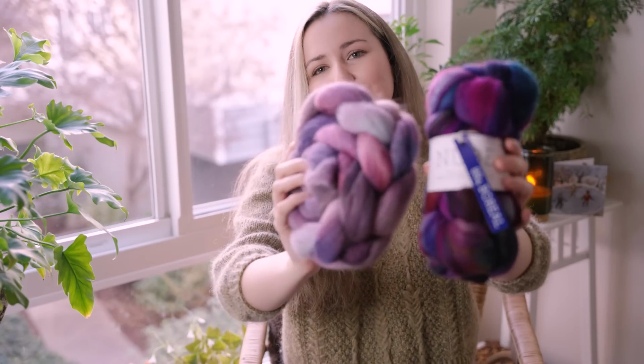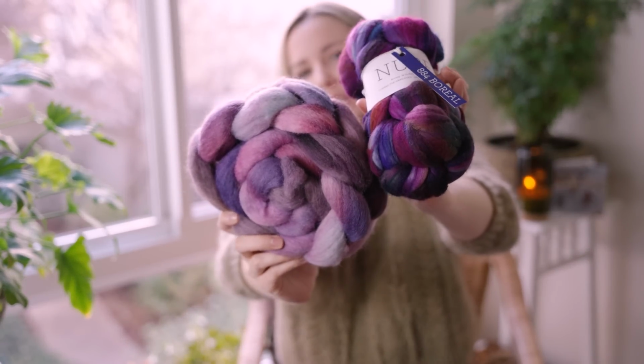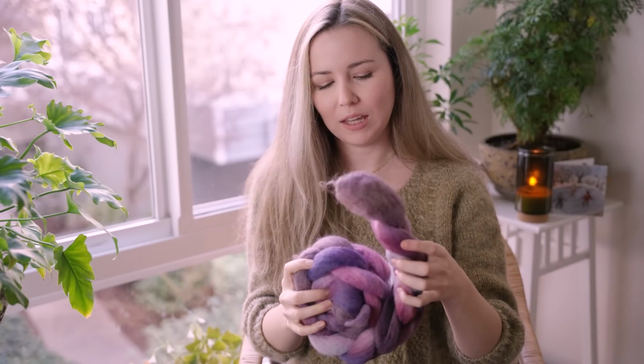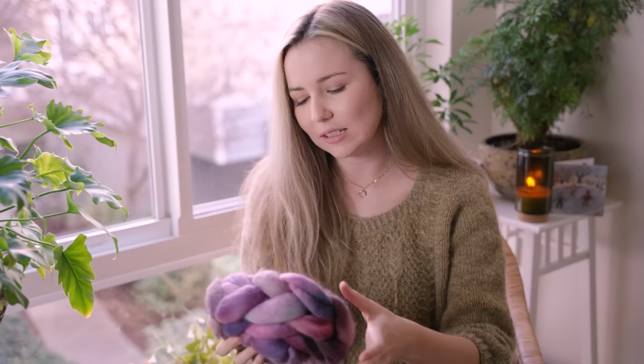She has a love for color as much as I do, so it was just so much fun to pick out colors with her. And so we picked out these fibers for her, and I will be spinning them up for her shifty sweater. The shifty sweater that I'm going to be knitting for her is going to be completely hand spun, so it's going to be a long-term project, but I'm really excited to see how it progresses.